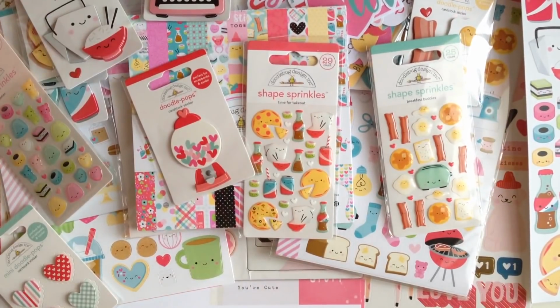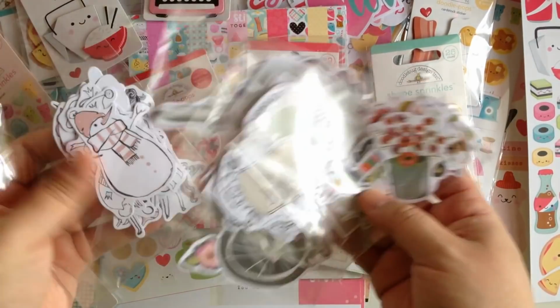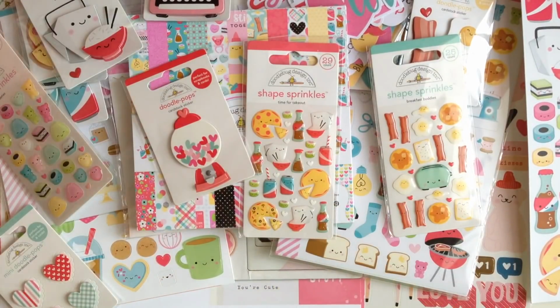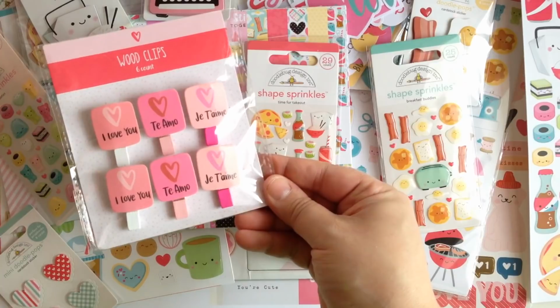So that's what we got so far. Of course, she sent me some little freebies like she always does. She sent me 4 little packs of these little die cuts. Can't wait to go through these. They look so cute. She always throws in little extras for me. I got these wood clips.